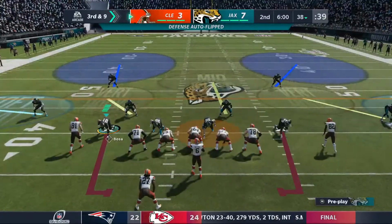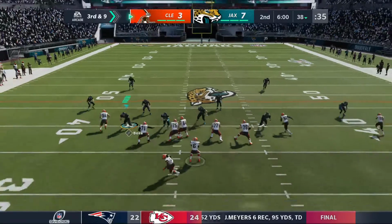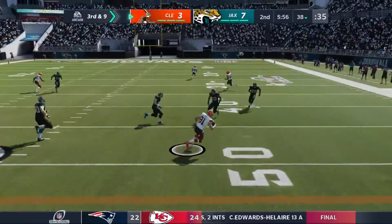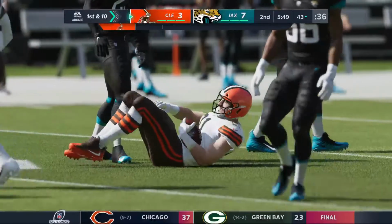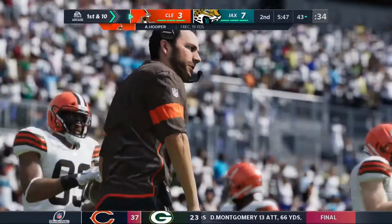The Browns on third down, just 1 for 3 thus far. This is 3rd and 9. From the gun, Mayfield. And it's hauled in by Austin Hooper, taking it across midfield and inside the 45. His first reception of the divisional round matchup, but it's good for a first down as well.